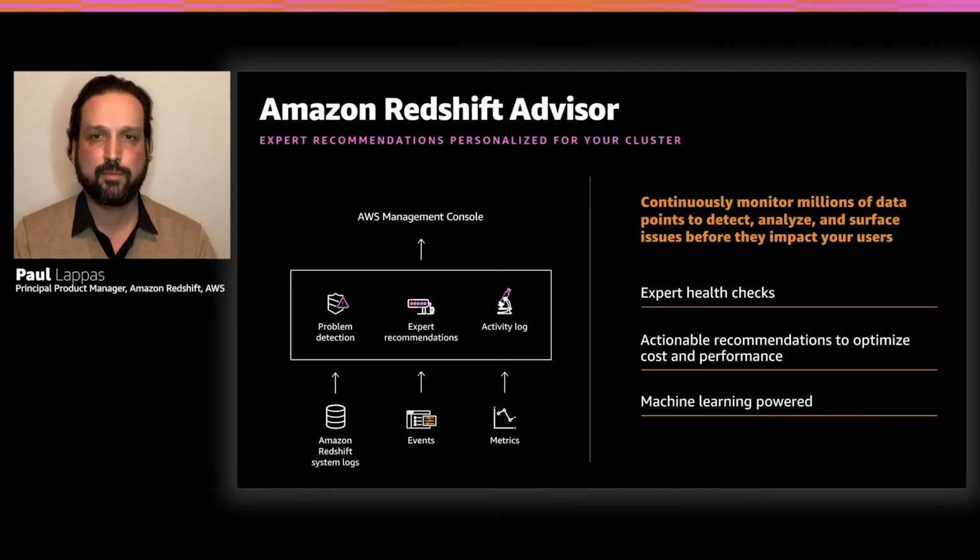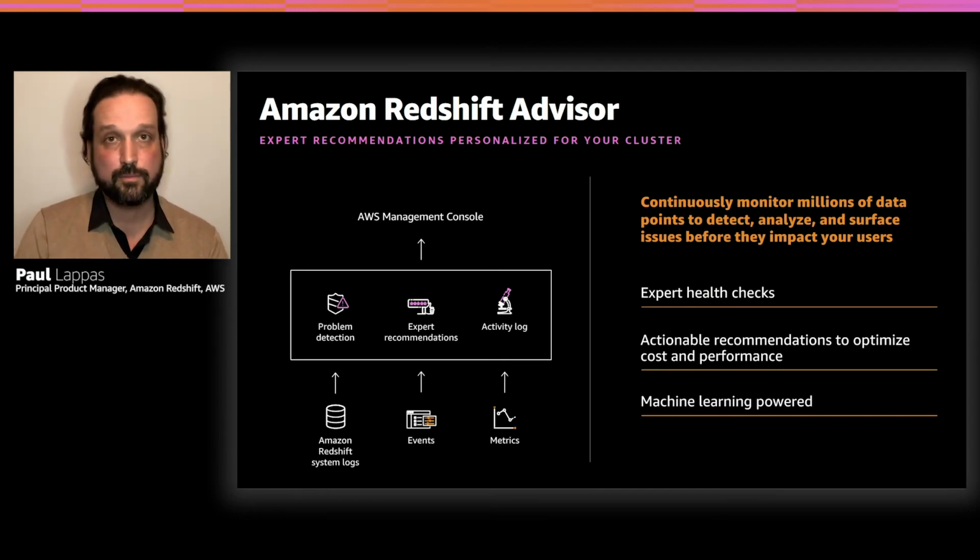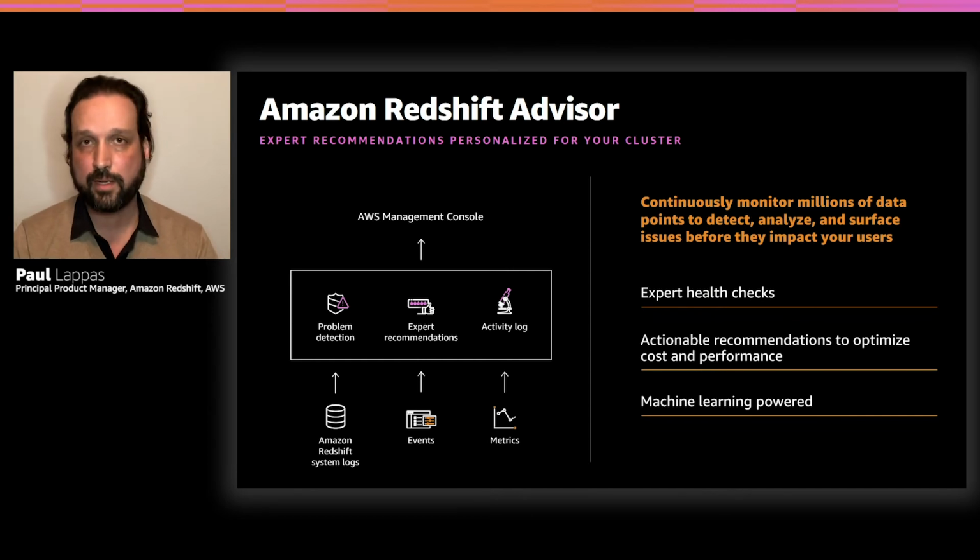Now, customers have asked us to simply automate the recommendations made by the advisor, and this is what we have done with features like automatic table optimization, automatic table sort, automatic vacuum analyze, and the automatic workload manager. But still, even though Redshift has built automation to automatically apply many of the advisor recommendations, there are still some expert users who value the control they get from tuning their cluster manually. And Redshift continues to allow them to do that by opting out of automation.